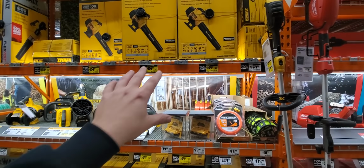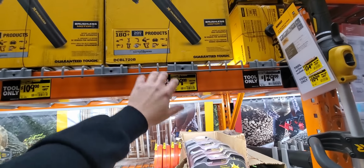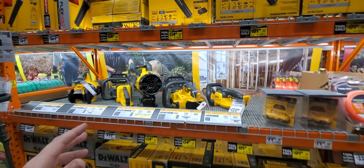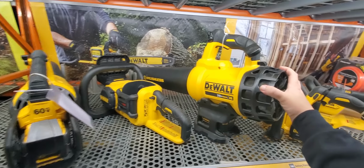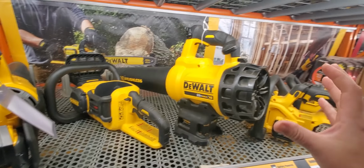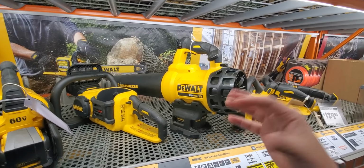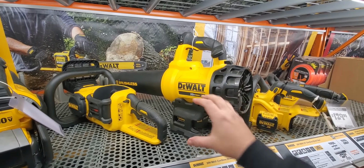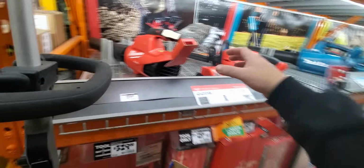Man, look at all these blowers. So 109, tool only for the blower. And the one thing I'm going to continue on: you guys saw me talk about the new Gen 2 DeWalt blower. It's also just probably the best built. Like, it's very well made. This one is kind of round and hollow, like if you've ever seen the Milwaukee, if you have the Milwaukee.